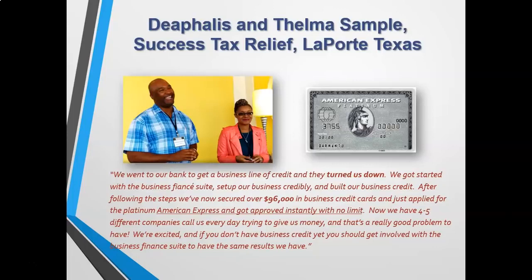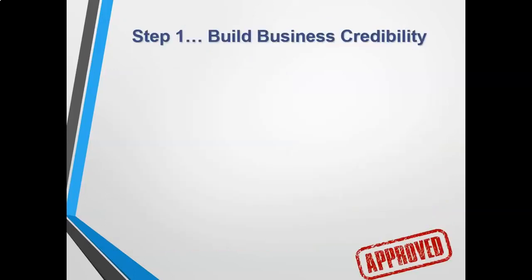They said that they were turned down by their bank for a business line of credit. So they got started with the business finance suite, and this is actually a typo, but they set up their business credibility with the suite, and they also started to build business credit with the suite, and they were able to get over $96,000 in business credit cards. And they also got a platinum American Express card and instantly got approved for a no limit line of credit for that credit card. That is amazing. So step one is to build business credibility.